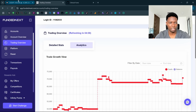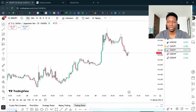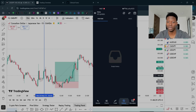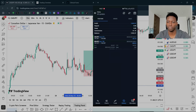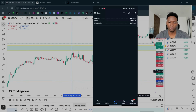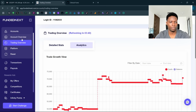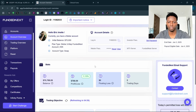I got nice setups yesterday, one of them on CJ, another one on USD JPY. And they are quite interesting trades. One of them was actually very close to hitting my stop loss before it reversed and hit my take profit. Then the UJ trade was quite a smooth one from the entry point. It just worked out very well. Didn't go into any drawdown. So my account is now back up in profit. If I go to the overview, you will see we're now back up 1%. So the two trades made me about 4,000 USD, which helped me to recover all the way from the $3,200 loss and now 1% up in profit.